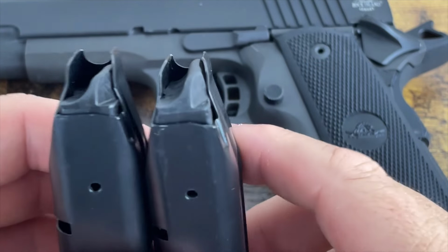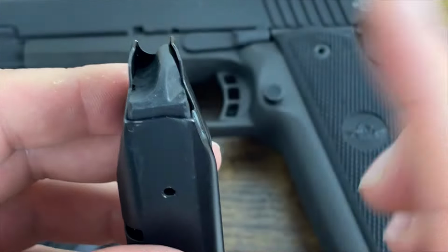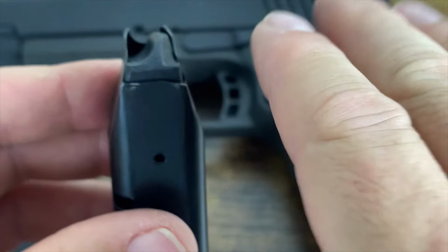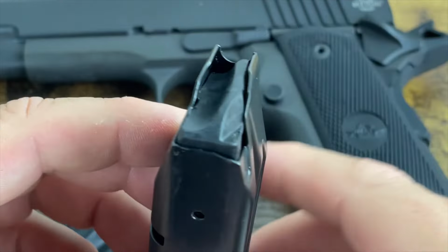So basically what I did was I took the follower out of this one, and I took some sandpaper and filed down on both sides. You might be able to see it a little bit right there, on both sides of this follower, so it sits up higher. That's so it will activate the slide stop, slide release. And that fixed it.